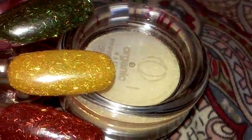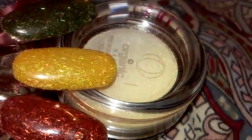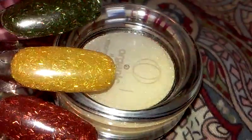Which is like a light golden color in the bottle. But it comes out like this. I'm sorry about the quality of my camera. It really, truly sucks. Disculpen la calidad de mi video. La calidad está horrible. Ahí está. ¿Ya ven? Es el amarillito o dorado. Se llama Love. It's called Love. The next one is Kiss. Y así se mira en la botella. Y así se ve.